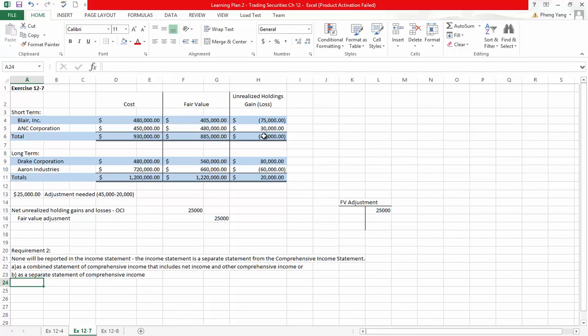We were looking for how to adjust the fair value adjustment based on fair values given for that ending reporting period. We adjusted the investments based on what we came out with, and we came to the conclusion that that 25,000 will not be reported in the income statement at the end of December 31st, 2013, but it can be reported as a combined statement of comprehensive income that includes net income and other comprehensive income, or as a separate statement of comprehensive income. Okay, so that's that one.